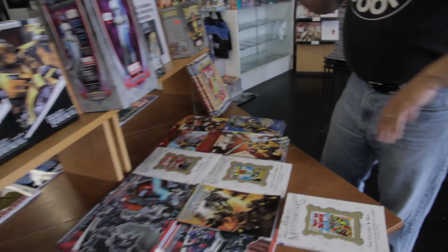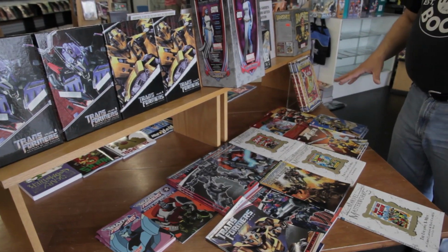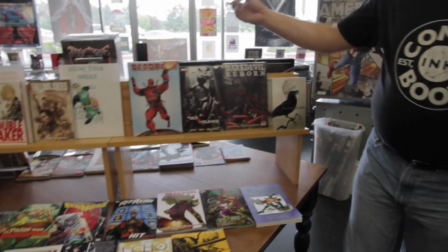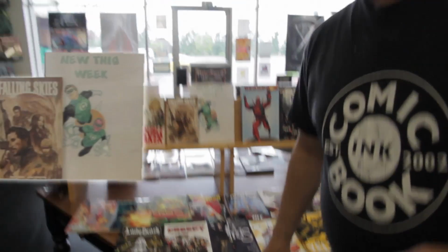This table serves two purposes. On this side, it's for all the movies that are coming out. Why? Because we're right next to Lakewood Regal Cinemas 15, the biggest movie theater in the county. Next to that is our brand new poster section. We have hundreds of images here for folks to pick out, and it's really helping us a lot. On the other side of the movie spotlight is our new This Week trade spotlight, so folks can find the newest of the new.